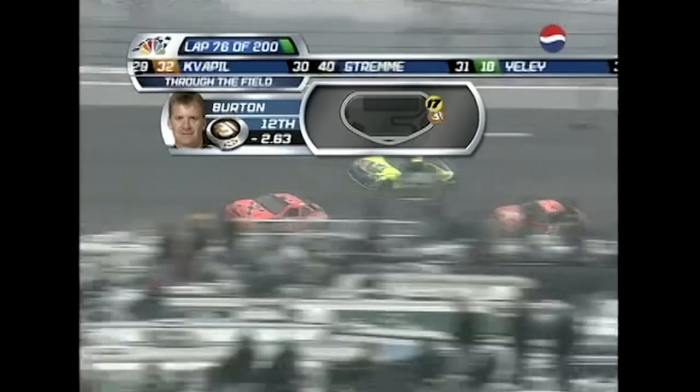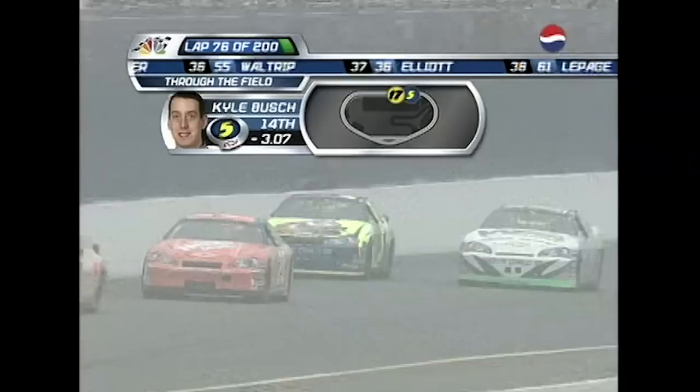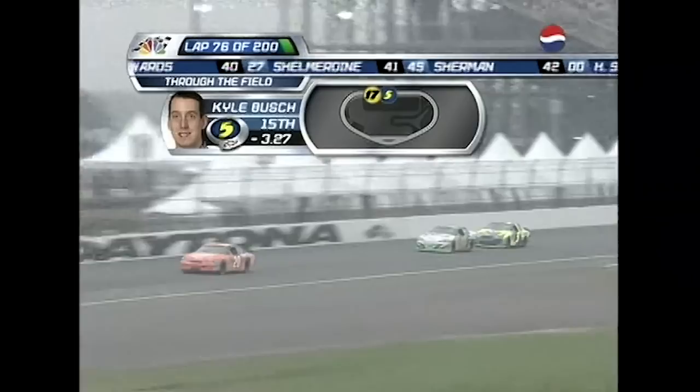Five car going high now, letting Tony Stewart get by. That's Kyle Busch. After the lap 51 restart, they fixed a tight condition, they thought, but he just radioed in 20 laps later, we're still tight as a son of a gun.